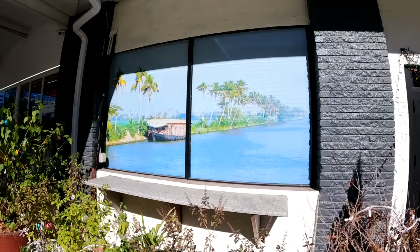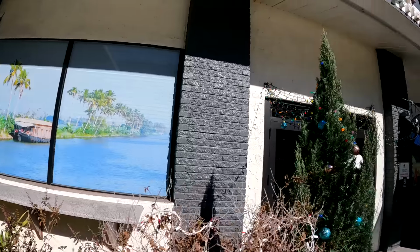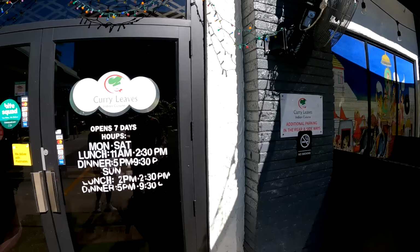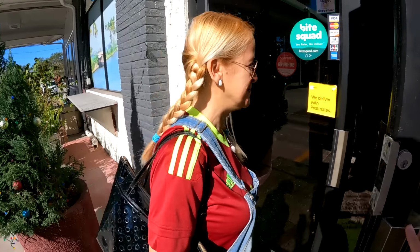And check out the decor right outside, guys. Looks like the backwaters of Kerala. And it looks like we have some outside seating here, some more decor. Let's go inside of the restaurant. Mom first.